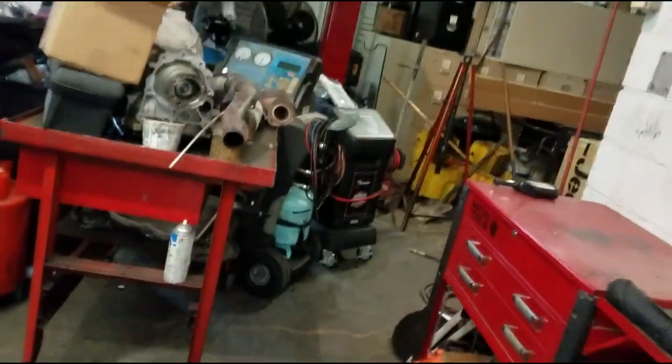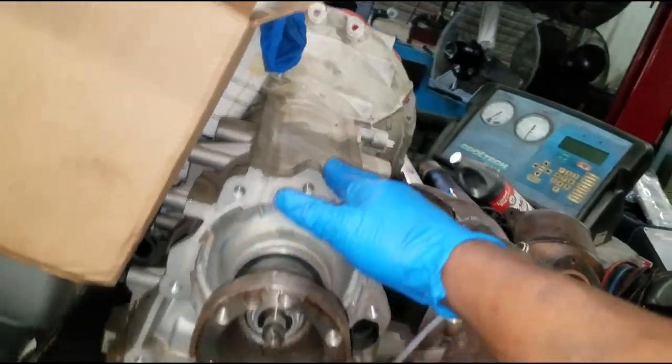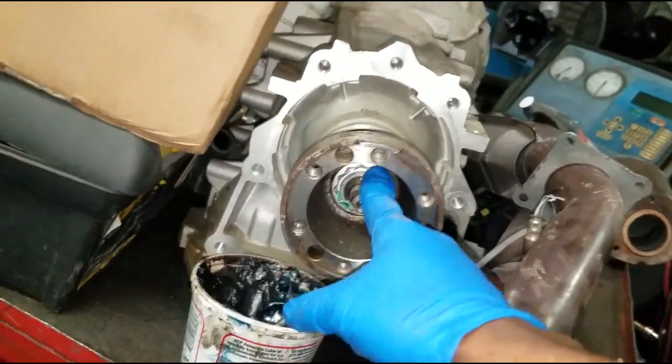I actually had to hide it. This 8-speed right here, I've been trying to get this torn down and filmed, but I'm having a hard time coming up with this gear right here.